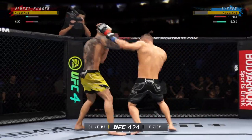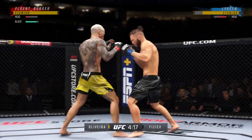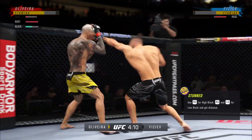And he connects with a punch there. We'll see if he can follow it up. He landed that punch over and over again. What's he gonna do to follow up? Oh! He was hurt. Serves him up. Go get him.